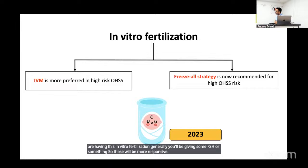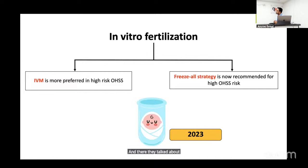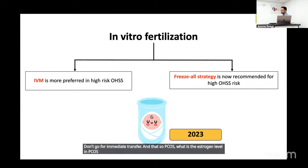The other thing, if you remember, we discussed one study, a Chinese study. If your estrogen levels are very high during in vitro fertilization, there is a risk of developing metabolic complications and diabetes in the offspring. And there they talked about if the estrogen is high, use a freeze-all strategy. Don't go for immediate transfer. And so PCOS, what is the estrogen level in PCOS? Hyperestrogenic. So it's a hyperestrogenic situation also. So that is something which is going to affect.